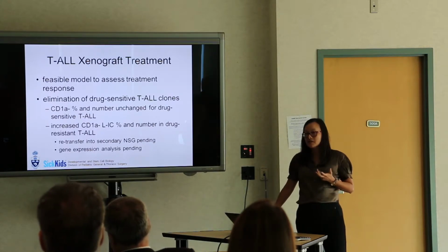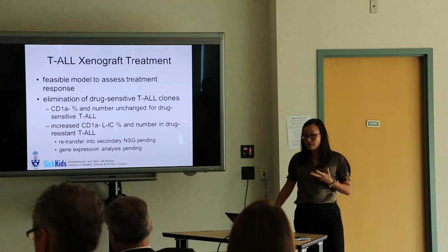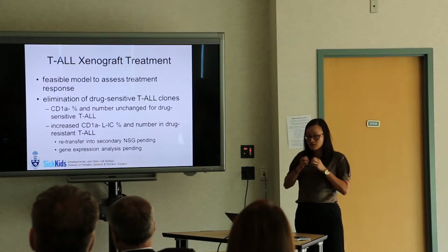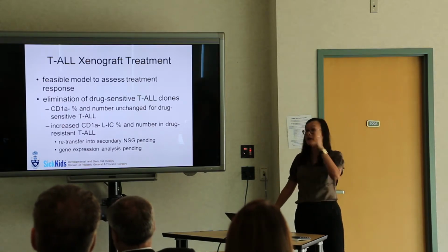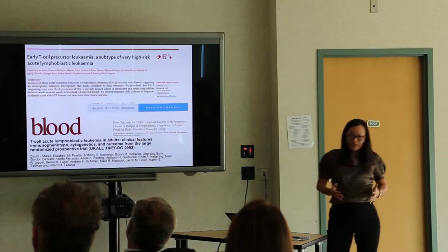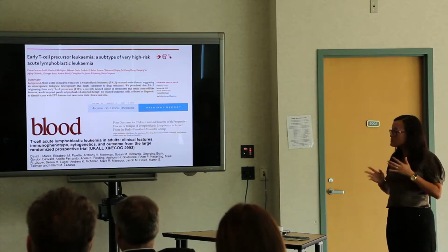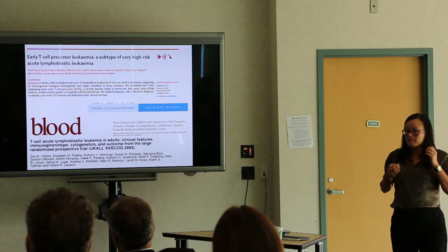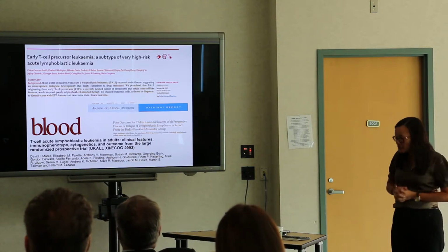And this is actually what most T-ALL xenografters are doing, because this is a very efficient way to study the clonal evolution in a surrogate host ahead of the patient's own biology. Now, it's very interesting, at the time, nobody really was paying much attention to immunophenotyping and T-ALL being subdivided into low-risk, high-risk categories, because T-ALL was all being treated as high-risk anyway.